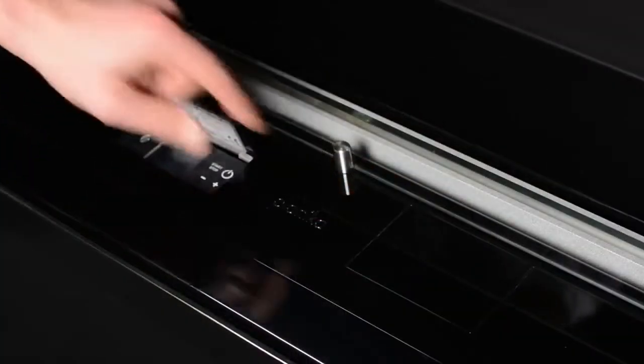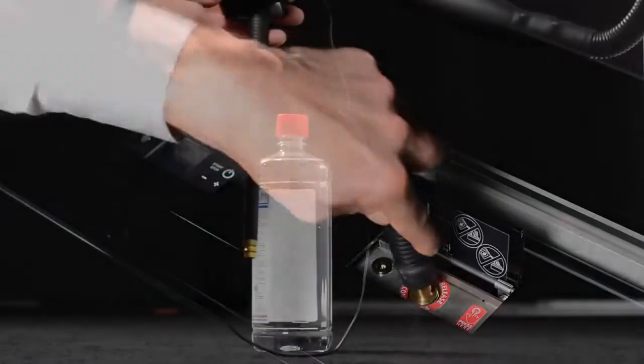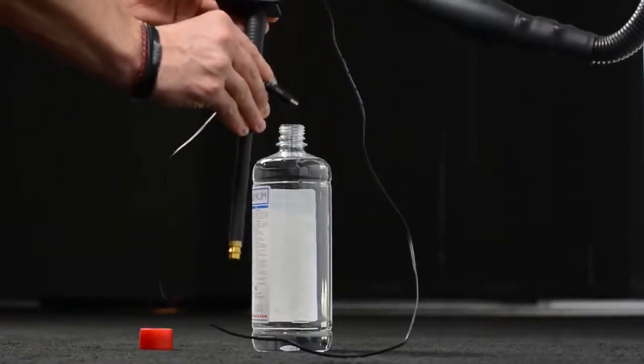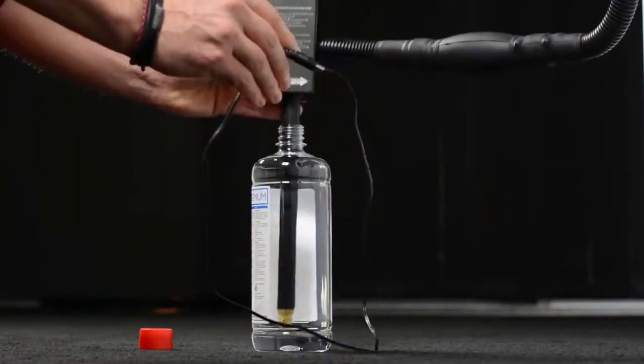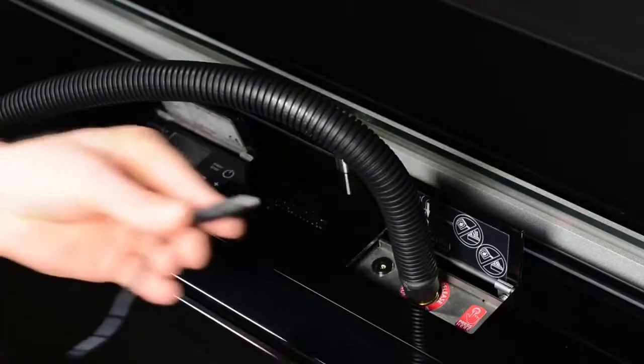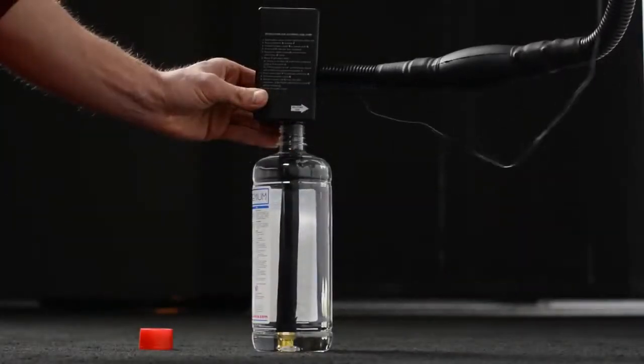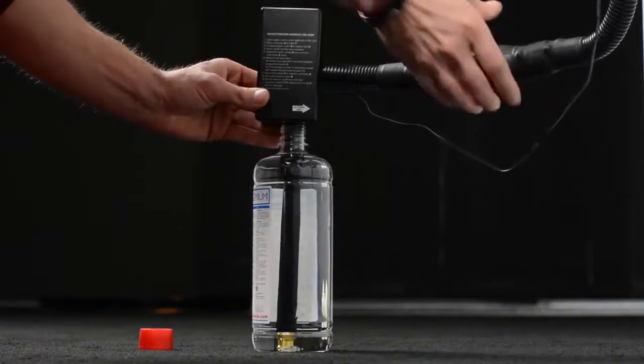Open the plate, plug connector, place the rod in the fuel container, and squeeze.